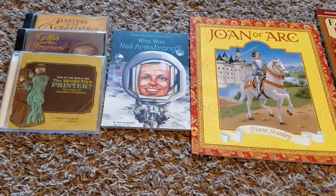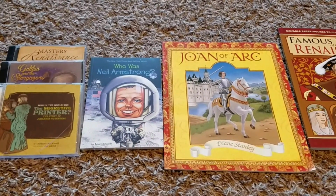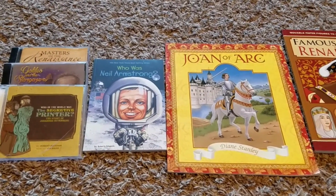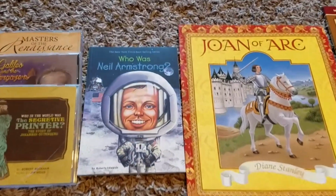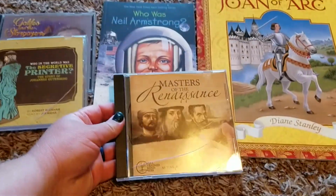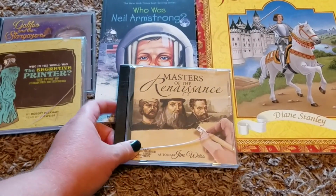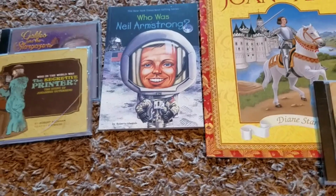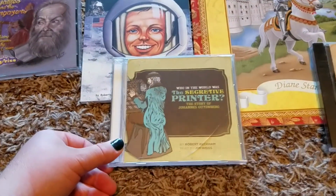And then we're going to be doing Leonardo da Vinci, and I have several of the art books for Leonardo da Vinci, but I also have one of the Who Was books as an audiobook for Leonardo da Vinci, and then we also have the Masters of the Renaissance. He's in this book, as in this audio CD as well. And then we're going to be doing Johannes Gutenberg, and I have this CD, which I showed earlier, for him.